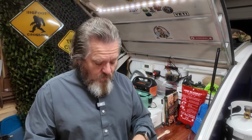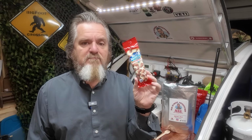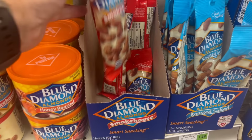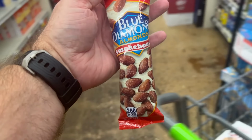All right, next is our walking around snack. And for that, I picked up a pack of Blue Diamond almonds. This is the smokehouse flavor, so I'm guessing that this is smoked almonds. This will give us a little bit of a protein kick, a little bit of a calorie kick, and it'll be a good belly filler between meals.